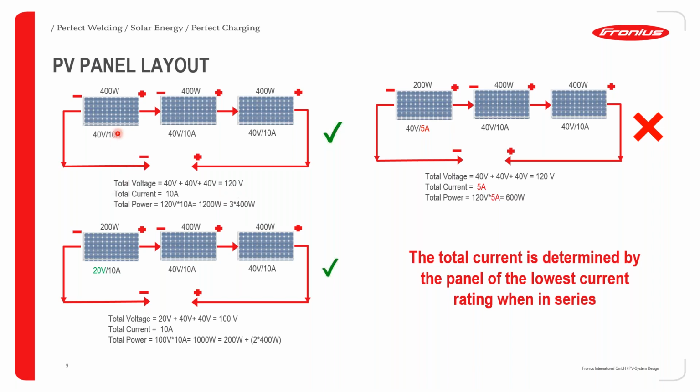The total current, however, is not added because it's a series circuit, and the total current will be 10 amps. Okay, fine. What is the total power of the string? The total power, obviously depending on which operating condition it is, but for this particular example, we'll take it to be 120 volts multiplied by 10 amps, and that will give you 1.2 kilowatts, okay? Which is basically the powers added together, as you can see, which is equal to 3 times 400 watts.